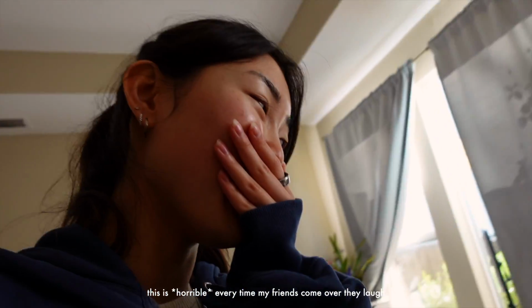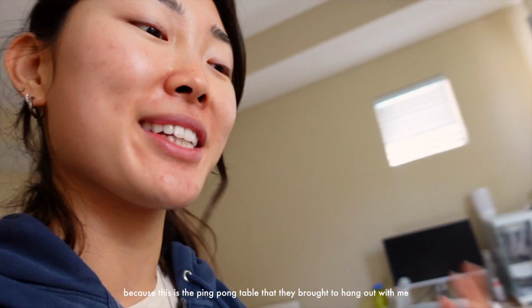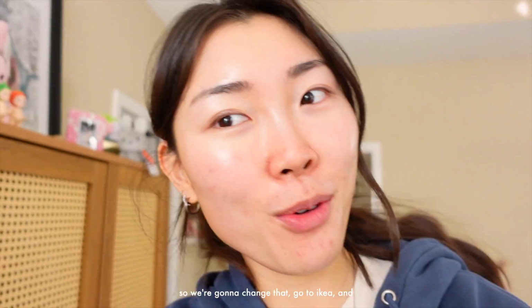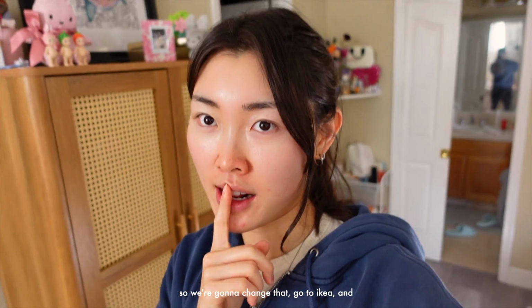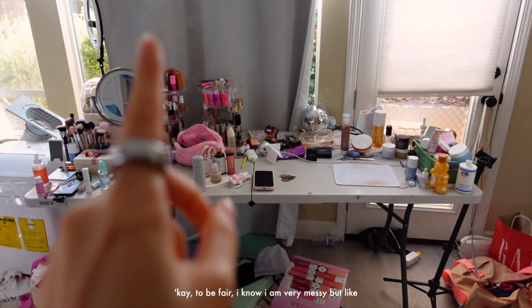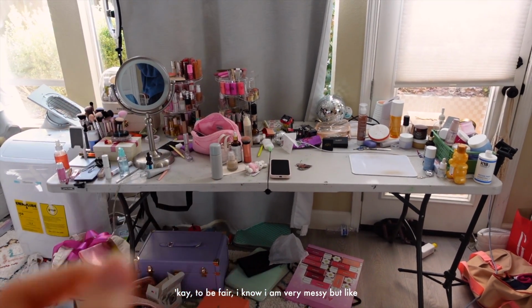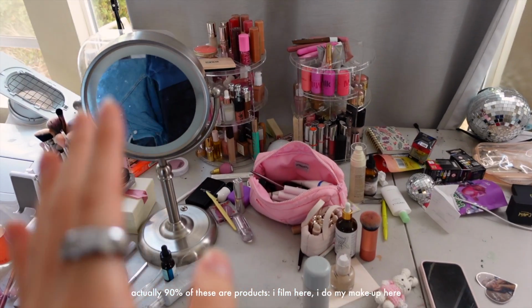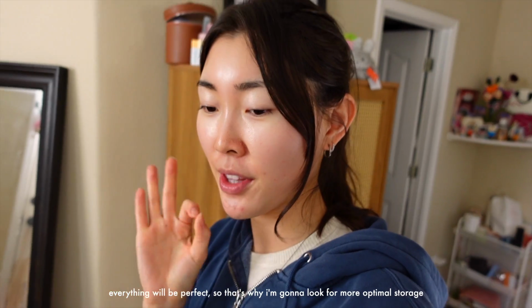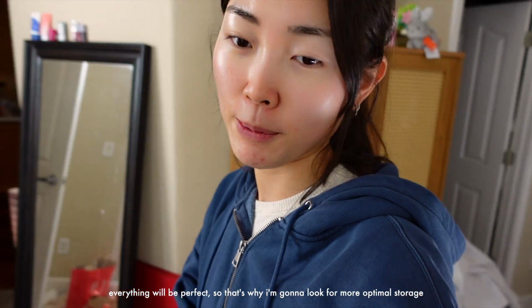This is horrible. Every time my friends come over, they laugh because this is the ping pong table that they brought to hang out with me. So we're gonna change that, go to IKEA and go for some room shopping because we deserve a glow up. To be fair, I know I am very messy, but actually like 90% of these are products. I film here, I do my makeup here, and this is PR. These are all just products. I feel like once we clean up the products, everything will be perfect. So that's why I'm gonna look for more optimal storage.